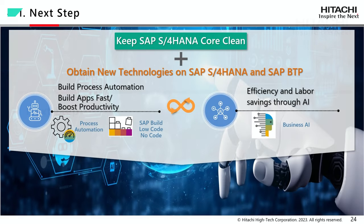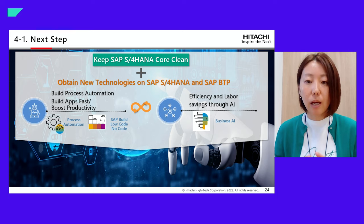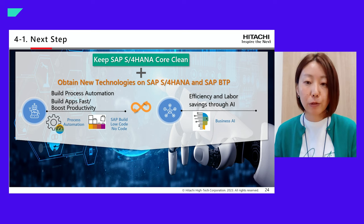The next step: why we stick to keeping the SAP S/4HANA core clean and adopt the side-by-side development approach on BTP is, needless to say, that we would like to obtain new technologies from them. Especially on SAP BTP, new services have been launched constantly, and now we have started to utilize SAP Build services to automate our processes and also build up fast and boost productivity. We feel that it is easy to expand the capabilities of our side-by-side development methods to these new services. And also, we really expect and can't wait for some new services based on business AI functionality in the near future.